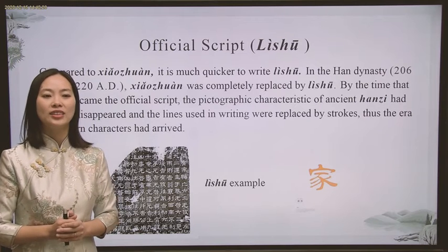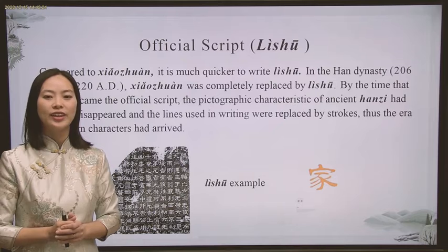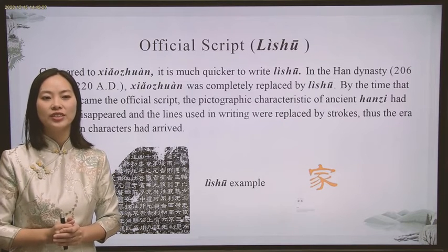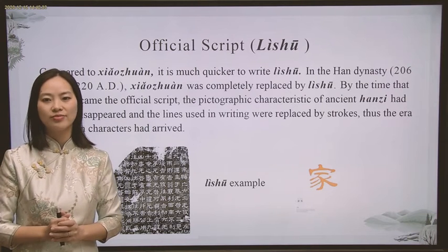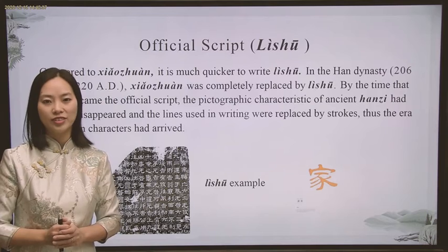By the time that the 隶书 became the official script, the pictographic characteristic of ancient Hanzi had disappeared and the lines used in writing were replaced by strokes. Thus, the era of modern characters has arrived.